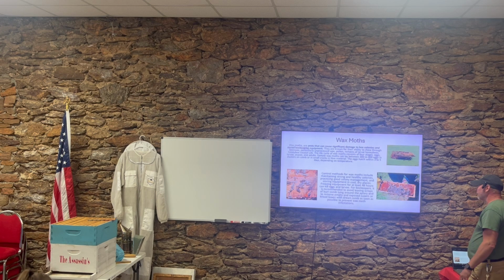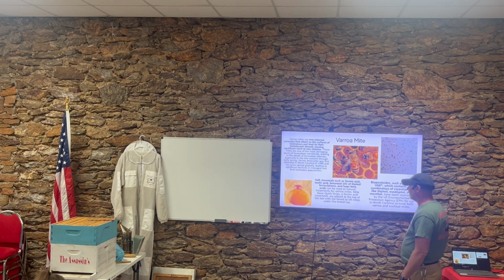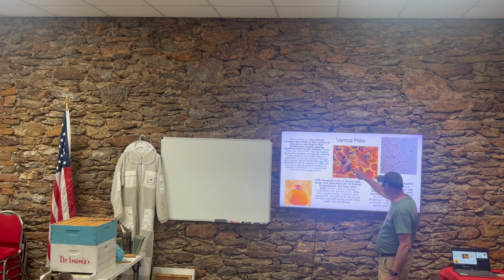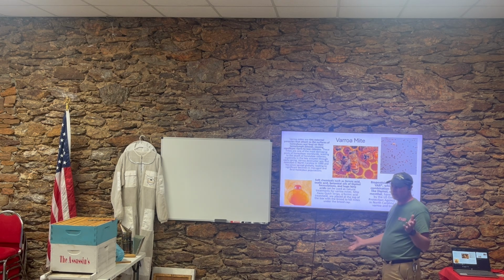All right. Varroa mites. Now these are devastating little bugs. They are almost microscopic. You can see here, here's the bee, and that's the little varroa mites stuck to the bee. So they're really, really itty bitty, but they will suck the life out of your bees and just kill the colony out.